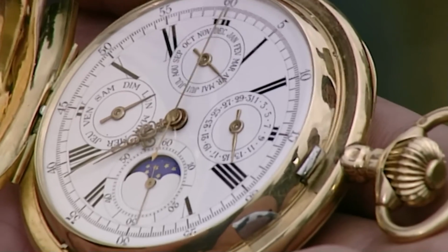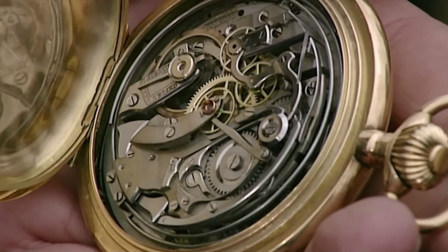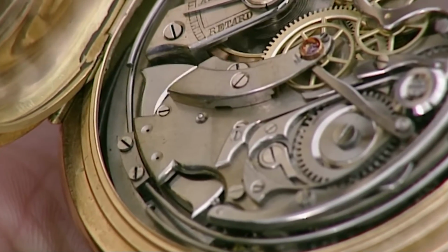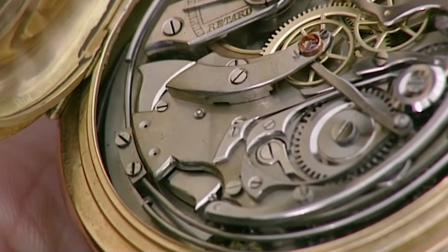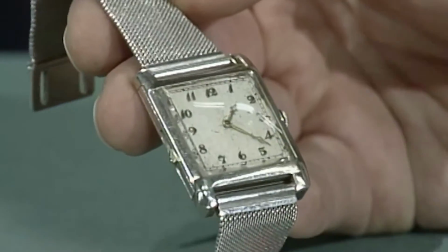Let's start by defining a vintage watch. Serious watch enthusiasts don't always agree on exactly how old the timepiece has to be, but the general consensus is that a watch older than 25 years or so can be called vintage. Because of their many benefits, the interest in vintage watches is ever growing.